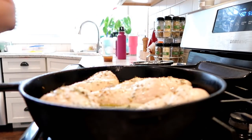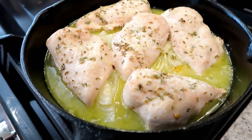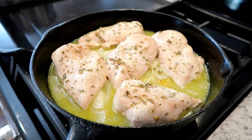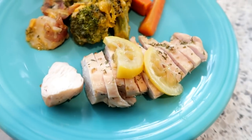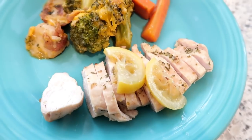So after I roasted that for about 30 minutes, I removed it, added some wine, put it back in the oven for 15 minutes, and then here is what it looks like when it's done. So I let it rest, and then I went ahead and sliced it up and put it on a plate with some extra lemon slices.